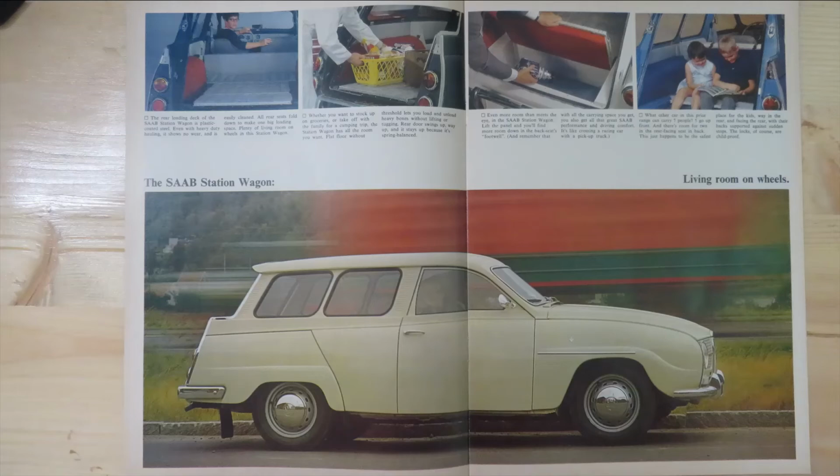Next page showing what it calls the Saab station wagon, the Saab 95. Again, a V4 badge on this one. This will be the V4 version of that 95. Again, you could still get that two-stroke three-cylinder engine at this time.